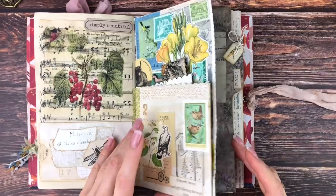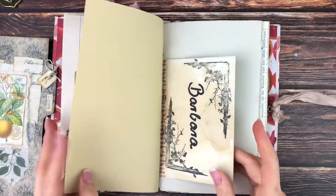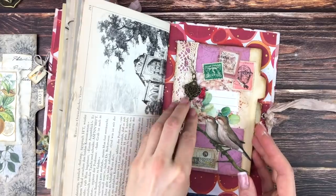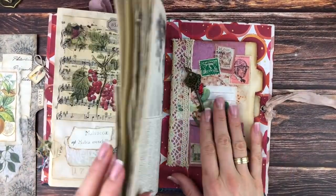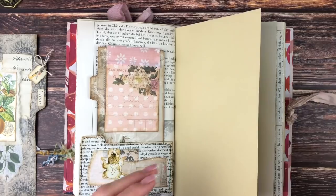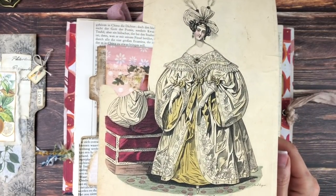I can't believe it. So today's spread I feel is very special because it has a very special image that I'm using. I went to the flea market and I was so lucky with my finds. And oh, by the way, I wanted to show here I've actually glued Maud's little booklet to the back of the book because I wanted to keep it in there, and I also attached a letter.